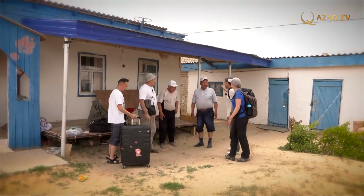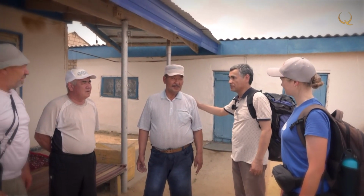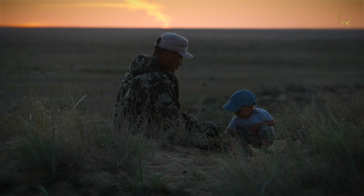We are sure that Duysenbek Aman and Aybek Orazgaliyev will definitely succeed. The saiga will delight the eyes of their children and grandchildren, as well as will attract more tourists, bringing a decent income for the village residents.